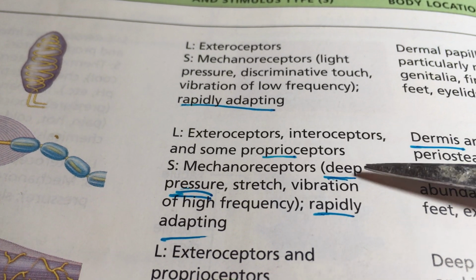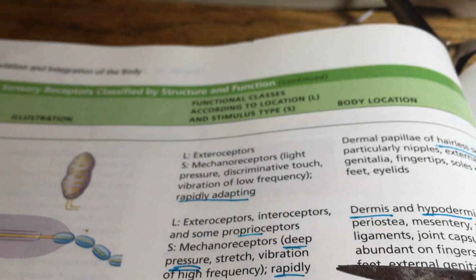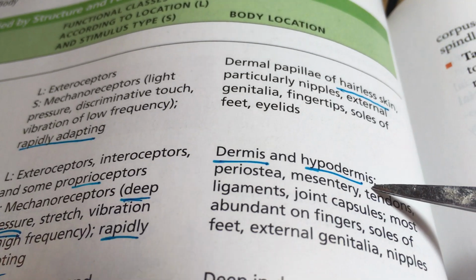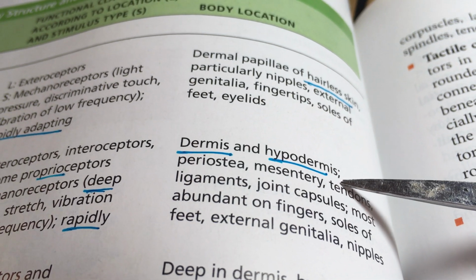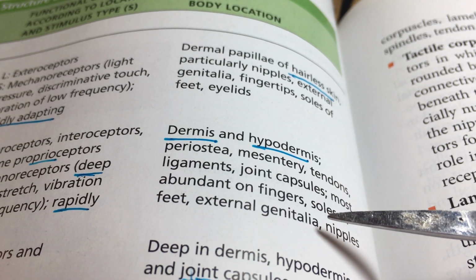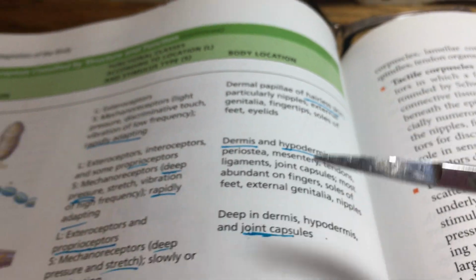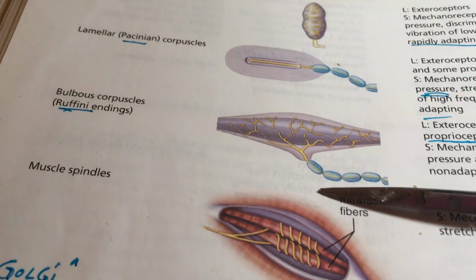So it's in the soles of the feet, in the deep part of our gluteal region where we're sitting and stuff like that. So we're down below the dermis as well as in the dermis. We're in the hypodermis, and so we can feel when we've placed the weight of something in a particular position. There's joints involved and things like that, so proprioception is involved in that.